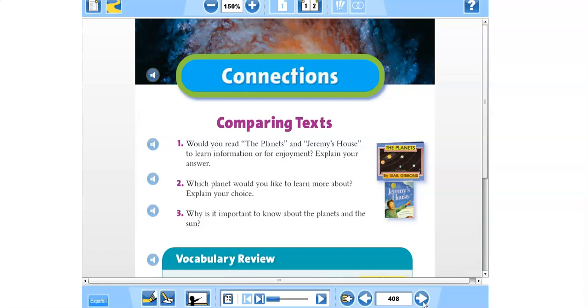So would you read The Planets in Jeremy's house to learn information or for enjoyment? So like we said, The Planets would be expository nonfiction. You would read that for information. And Jeremy's house, you would read for enjoyment. Which planet would you like to learn more about? A lot of you did a fantastic report on a planet. And so you know a lot about a certain planet, but maybe your friend did another planet and you would like to research a different planet. So maybe take the time this week and look up more information about a planet of your choice.